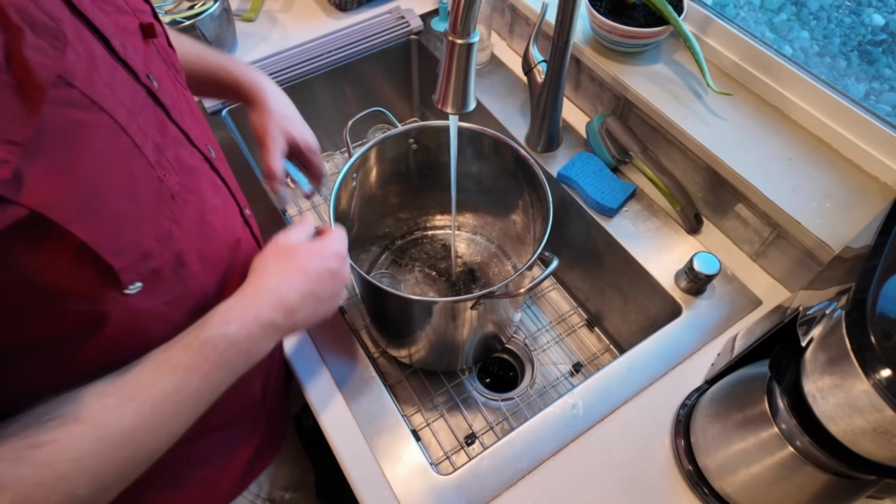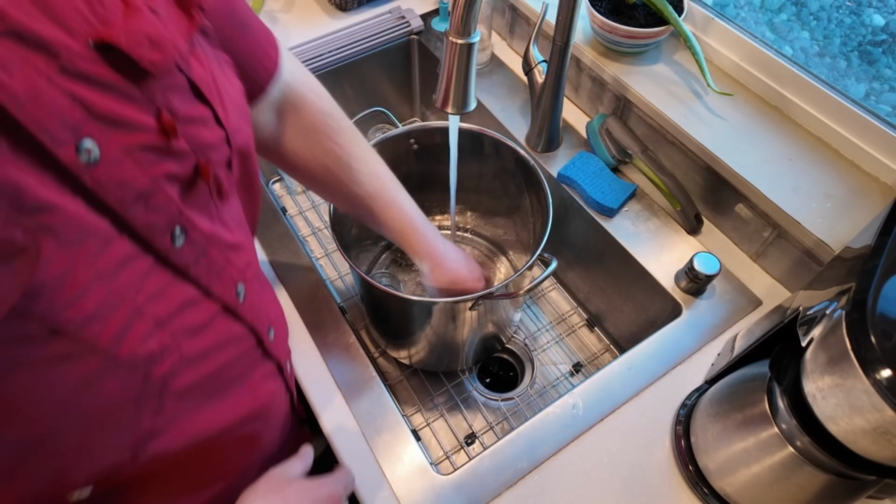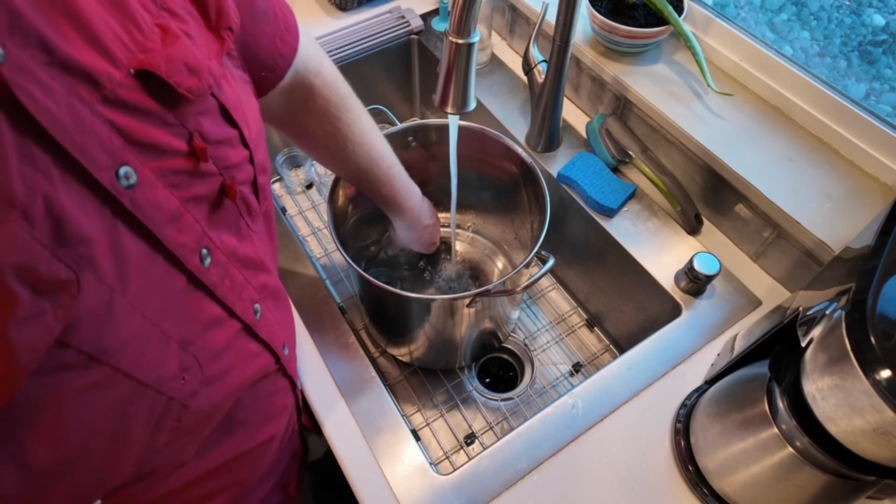We've made jelly in the past. We've made our blueberry jelly. So we always like to boil our jars just to make sure we get them clean.